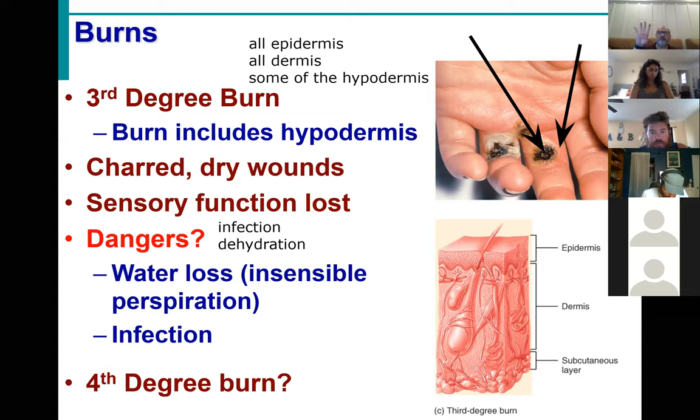A fourth degree burn is all the epidermis, all the dermis, all the hypodermis, and some of the muscle underneath. A fifth degree burn is all of the epidermis, all of the dermis, all of the hypodermis, and all of the muscle. So you're down to the bone. And a sixth degree burn is when you actually burn through the bone as well. Right, so again, that's through the skin, epidermis, dermis, hypodermis, muscle, and damaging the bone as well.